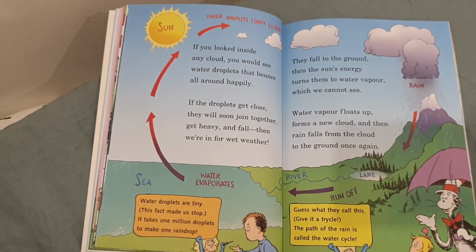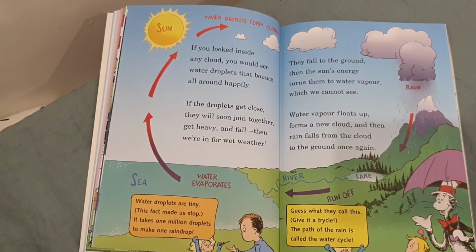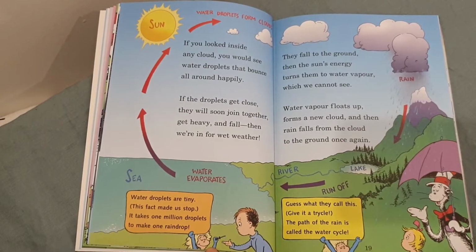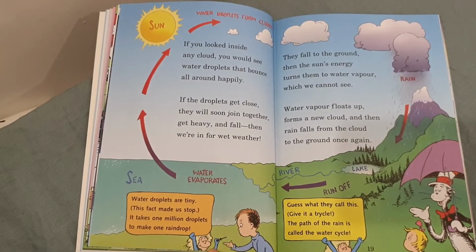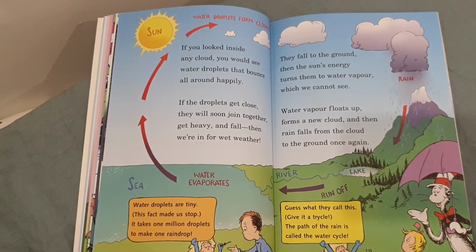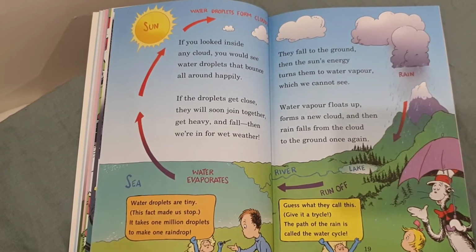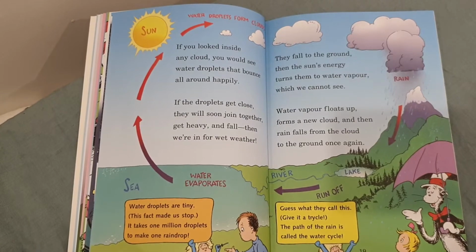Water droplets are tiny. This fact makes us stop. It takes 1 million droplets to make one raindrop. Guess what they call this? The path of the rain is called the water cycle.